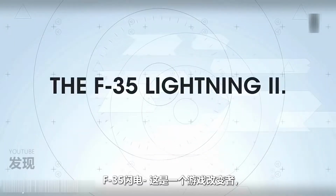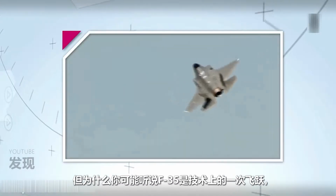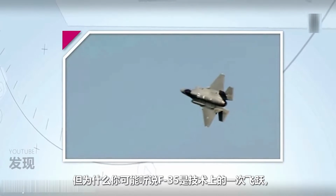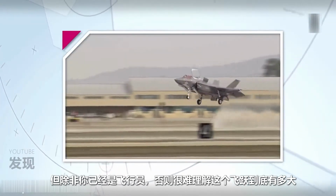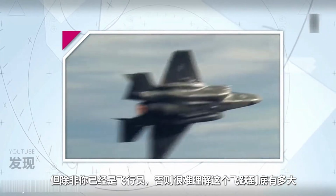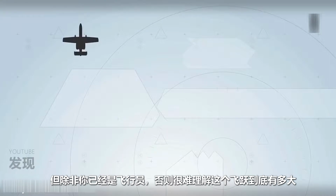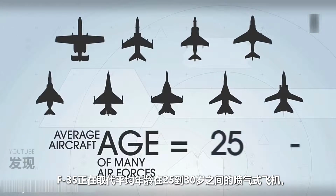The F-35 Lightning II. It's a game changer. But why? You've probably heard that the F-35 is a quantum leap in technology. But unless you're already a pilot, it's tough to understand just how big that leap is. The F-35 is replacing jets whose average age is around 25 to 30 years old.